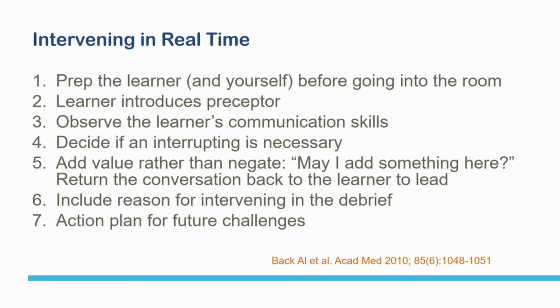Okay, so this idea of direct observation with feedback, it also does take a little bit of deliberateness. You do want to think about it ahead of time, right? So you want to prep your learner on what your expectations are going to be, and also yourself, right? We know that we can do these things faster ourselves and probably better ourselves.